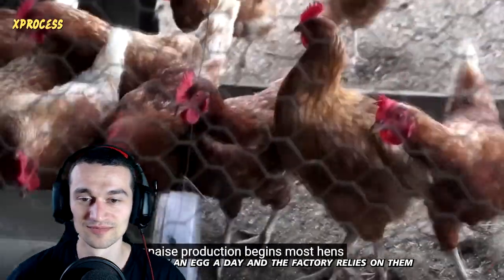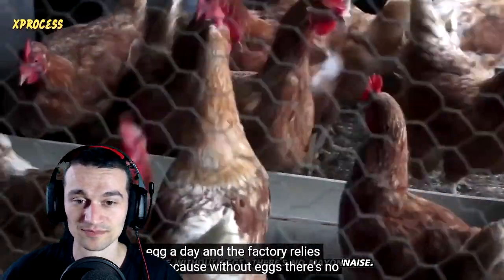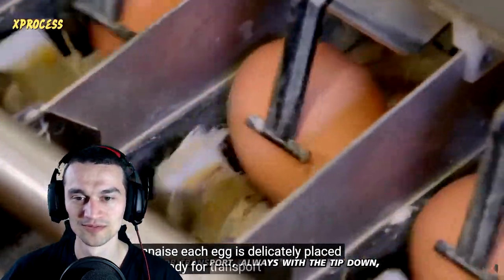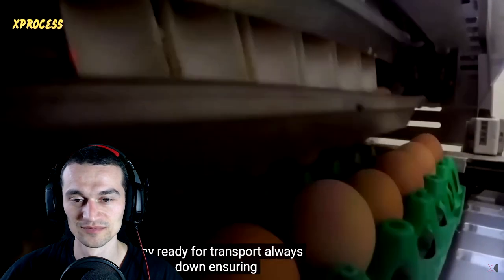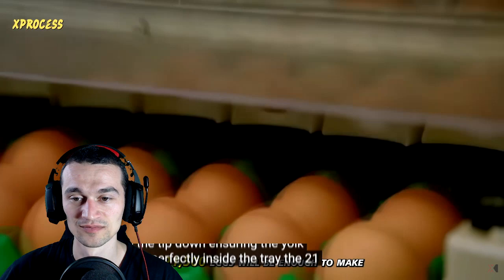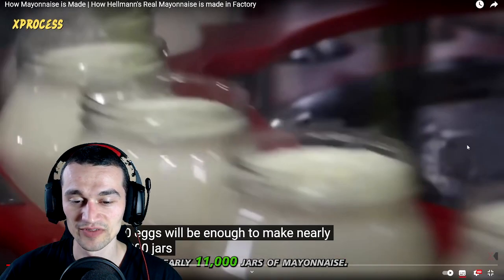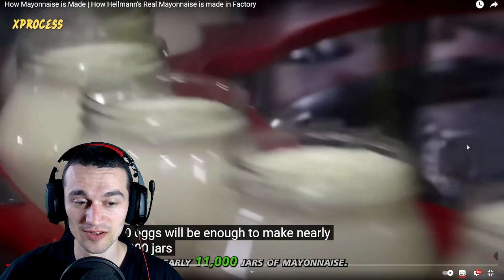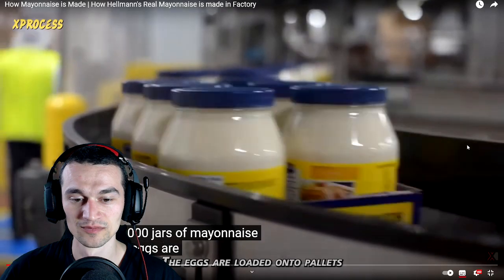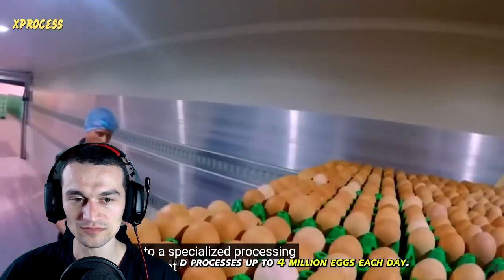Most hens lay an egg a day, and the factory relies on them because without eggs, there's no mayonnaise. Each egg is delicately placed in a tray, ready for transport, always with the tip down, ensuring the yolk settles perfectly inside the tray. The 21,500 eggs will be enough to make nearly 11,000 jars of mayonnaise per day. The eggs are loaded onto pallets and travel to a specialized processing factory that receives and processes up to 4 million eggs each day.